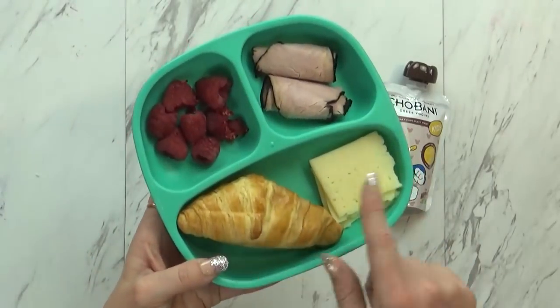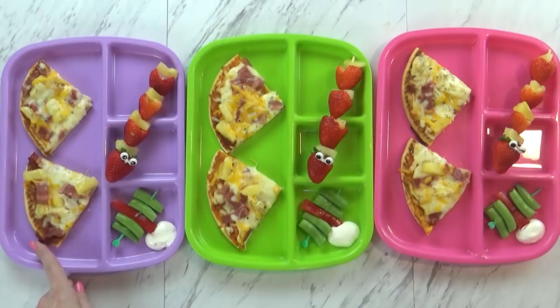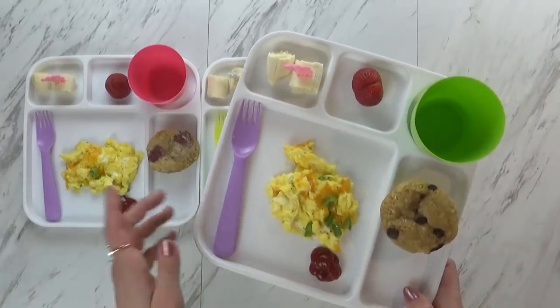For mealtimes at home, I love to use plates or trays with multiple compartments, and this does a couple of things. Number one, it encourages me to think about different food groups as I'm planning the meal. So the fruit will go here, the vegetable will go here, and so on. And number two, it also encourages me to offer a variety of foods, which is a good strategy for picky eaters, offering lots of different choices.